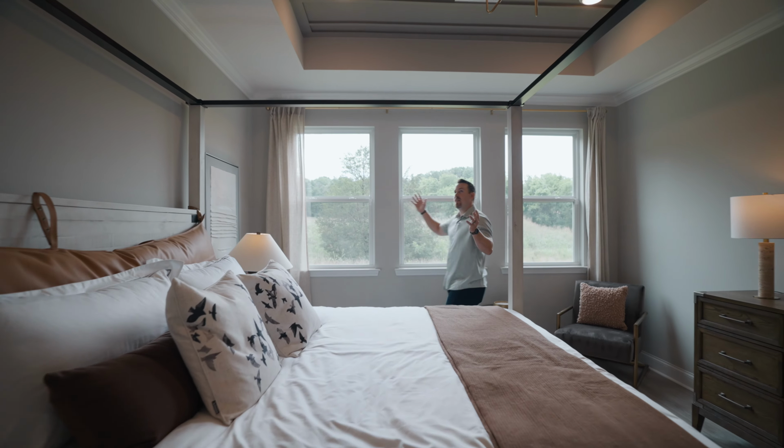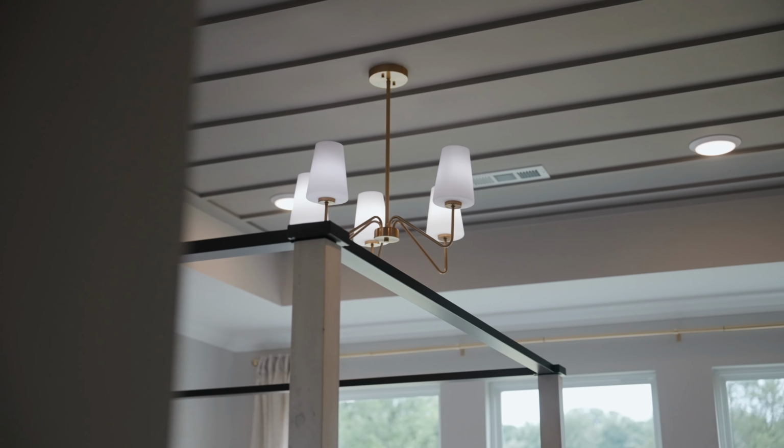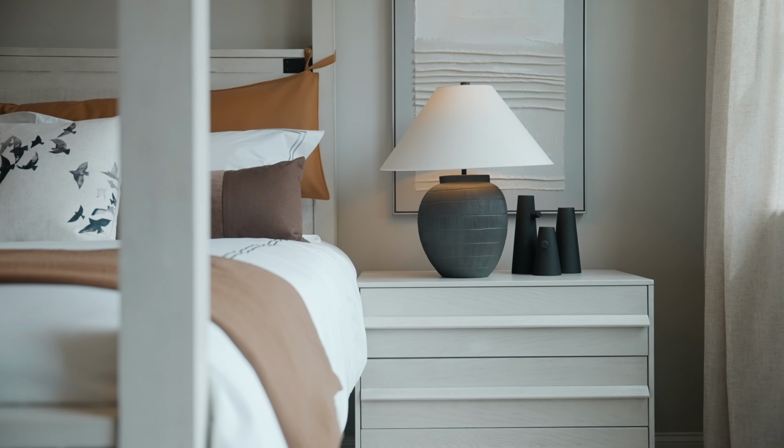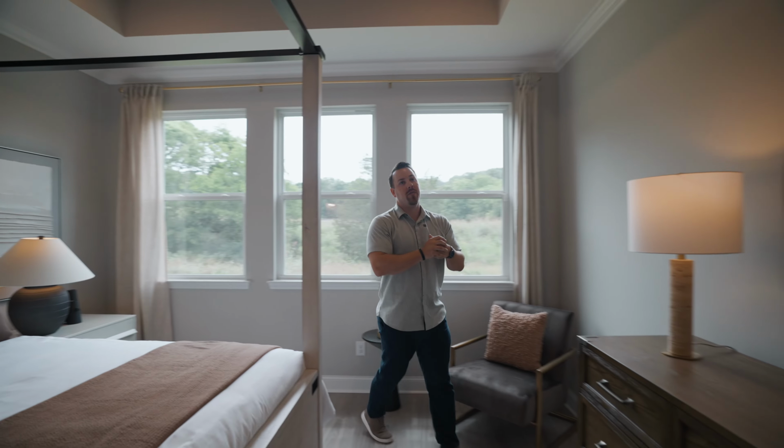And as you walk over here to the primary bedroom on the first floor, what do you notice? There's a lot to notice. Is it the accent of the ceiling? Is it the gold fixtures? Is it the natural light coming in? Or is it how big this bed is? Lots of space in this primary bedroom.